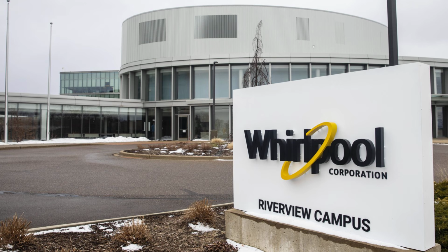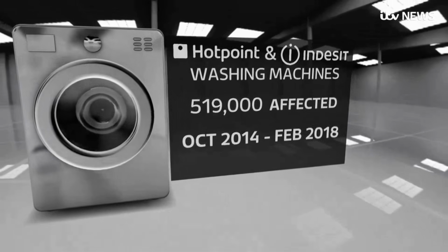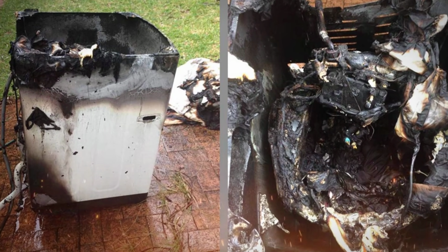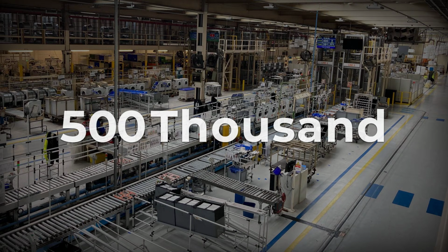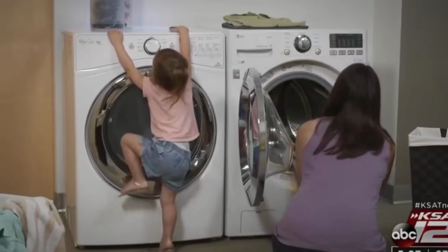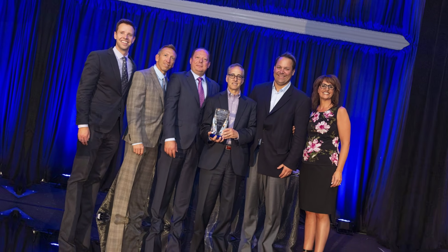Hotpoint is owned by Whirlpool. Between 2014 and 2018, Whirlpool was forced by the Office for Product Safety and Standards to recall approximately 500,000 Hotpoint and Indesit washing machines, due to a door lock defect that created a fire risk. 500,000 machines, not a small batch error. A systemic design failure that affected machines already in British kitchens next to British children for years before the recall was issued. The current Hotpoint range has addressed that specific defect. The business model has not changed.